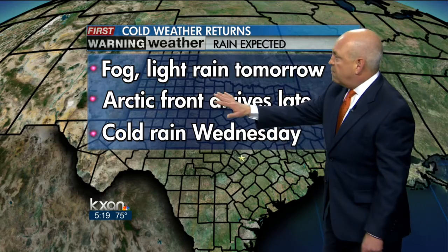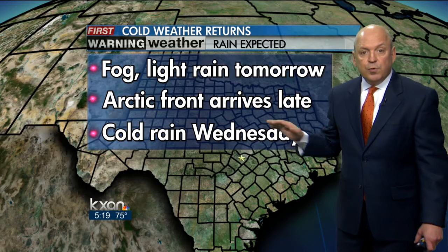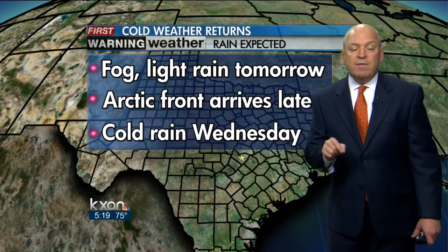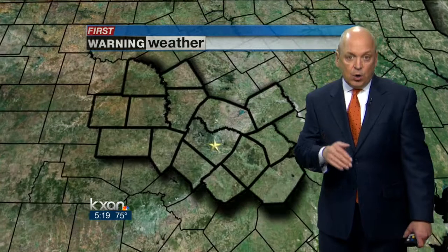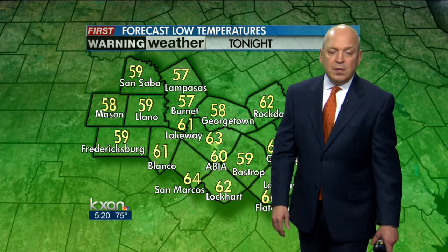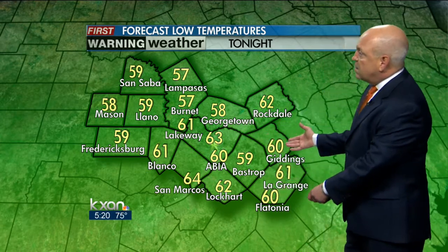So tomorrow, a fog and light rain. Temperatures still mild, though. The front doesn't blow through until late tomorrow night. Then gusty north winds and a cold rain on Wednesday. And I suspect some places don't even climb above the 30s here on Wednesday. In Austin, we're not expecting during the day on Wednesday to get much above the low 40s. This will be the coldest weather we've seen in nearly two weeks by then, since the 11th of February. Here are the low temperatures in the morning, upper 50s and low 60s.